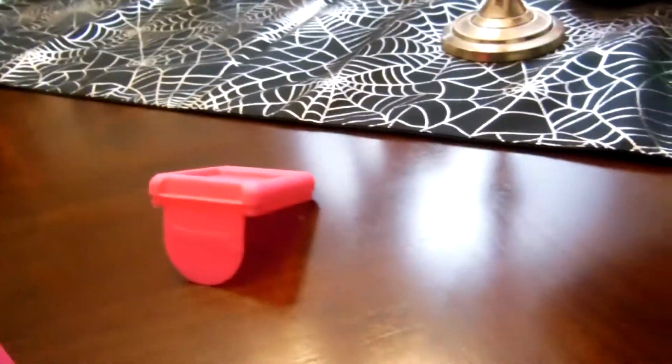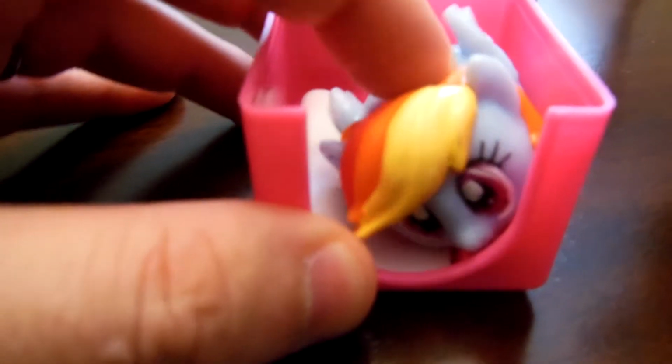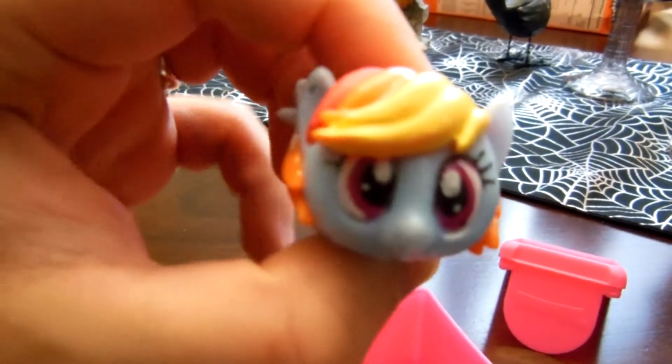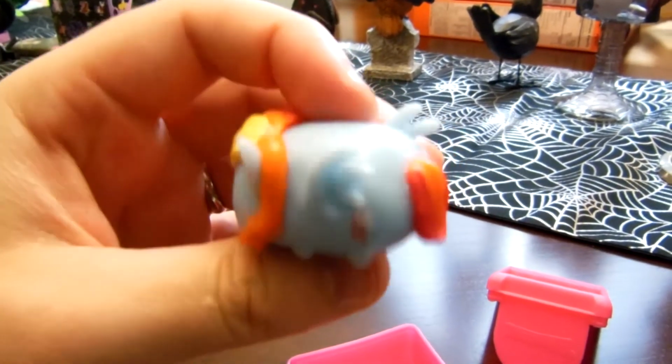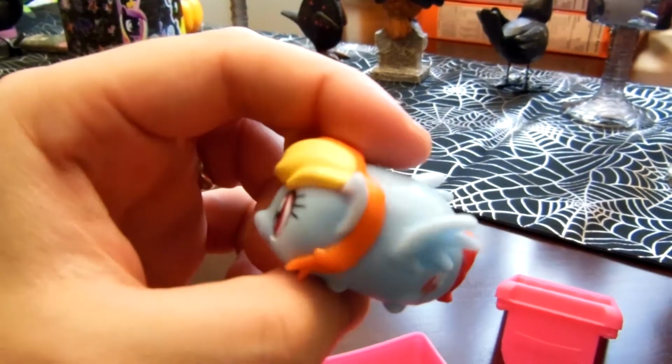Oh my god, it's so fudgy! Let me show you guys. Oh my god, look at the house! Look at that! It's so chubby! Oh, let me take this out. It's stuck. Look how chubby it is! Look at that! Look at the wings! Look at that little wing.